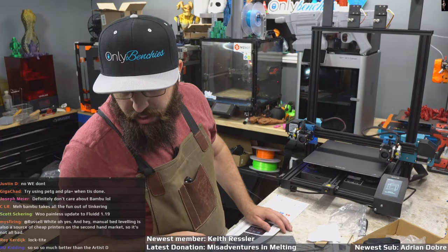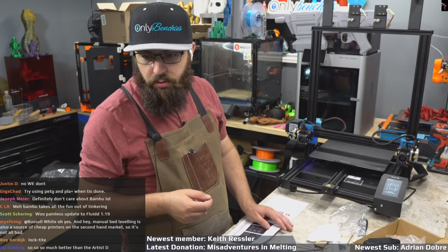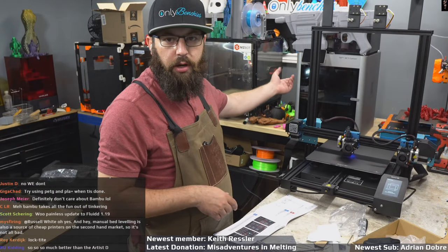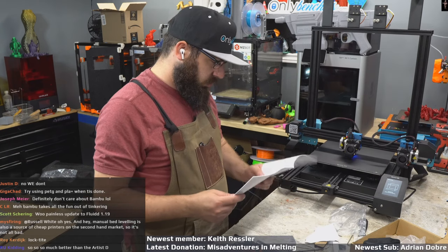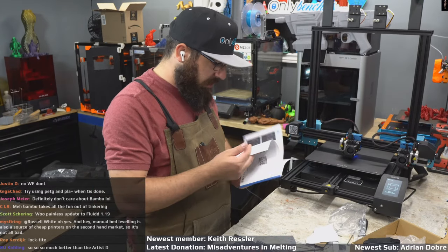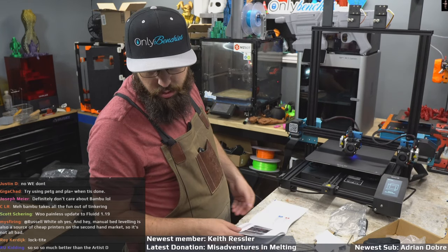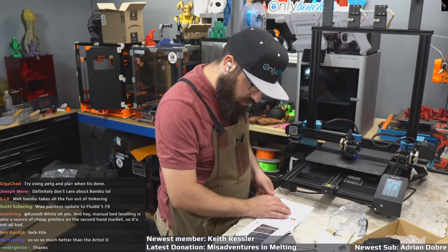No one cares about bed slingers, even using the cheap serif font, all Chinese open. We want more Bamboo. It's right there. The Bamboo, it's a Core XY enclosed printer, goes fast. This is something new. I don't play with IDEX a lot. I'm going to be building one in the future, so I want to have some fun learning about this. Oh yeah, it feels so much more solid than the Artist D. That's for sure.